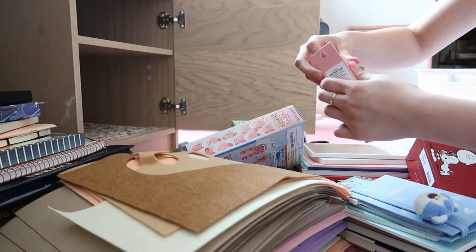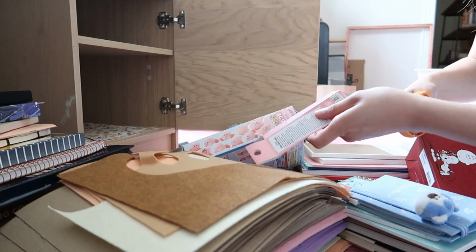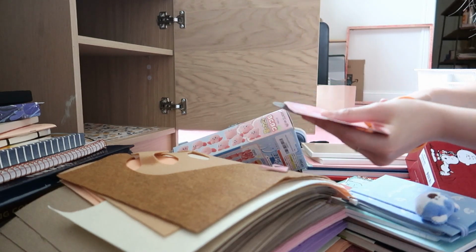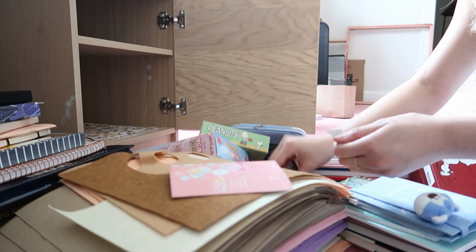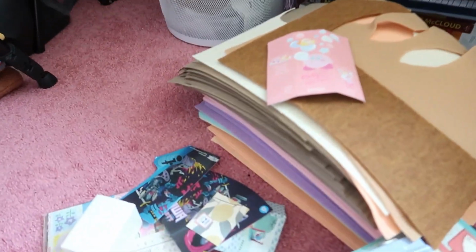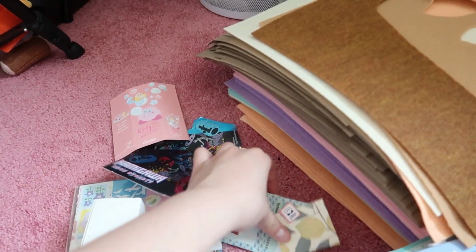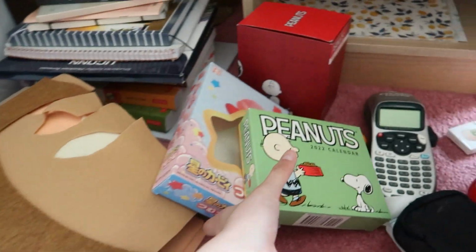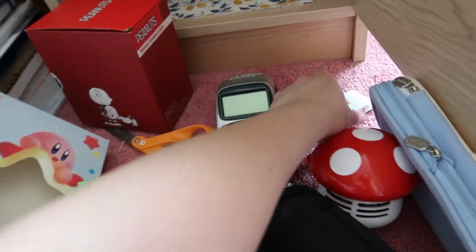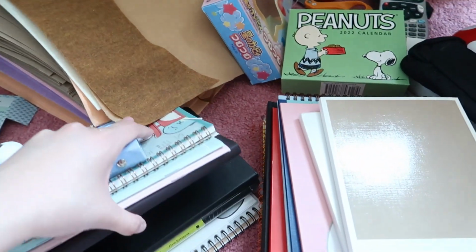This one I can also get rid of. Recycle. Reevaluating. I'm keeping these little scraps here for journaling purposes. So I have all of these here as well. And I'm gonna keep these boxes. Ooh, I also have this one here. I'll have to look at that too. And then we'll tackle all this stuff afterwards.